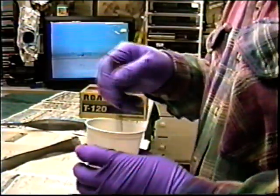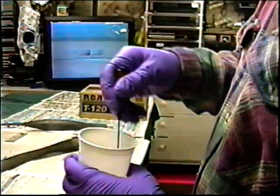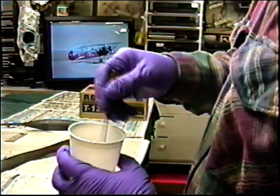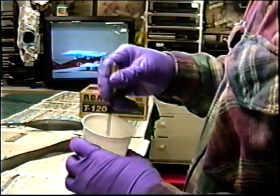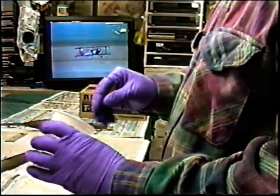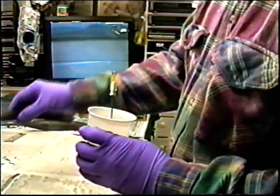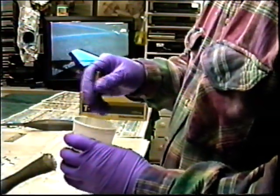The most important thing is to get the resin stirred. This is one of the critical things of using this resin: even after you think it's totally ready, it needs another 2 minutes of stirring. I got the material ready. First thing I want to do is make the joint.